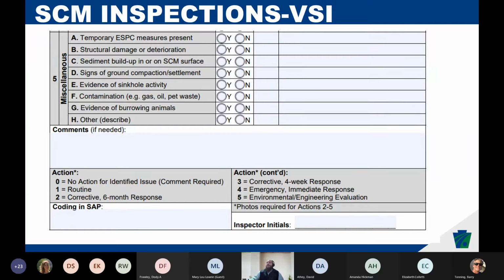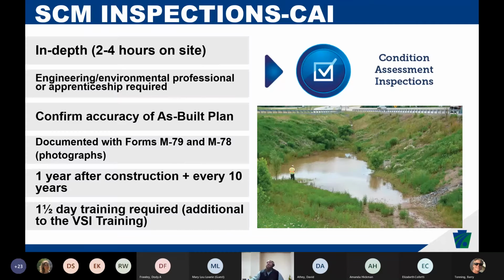I always tell people the VSIs are like a triage type inspection. You can go out and do something quick. Our next level inspections are condition assessments. So these are real in depth, 2 to 4 hours on site. We want someone there that is an engineering or environmental professional or apprentice required. So you have to have a little bit better understanding.